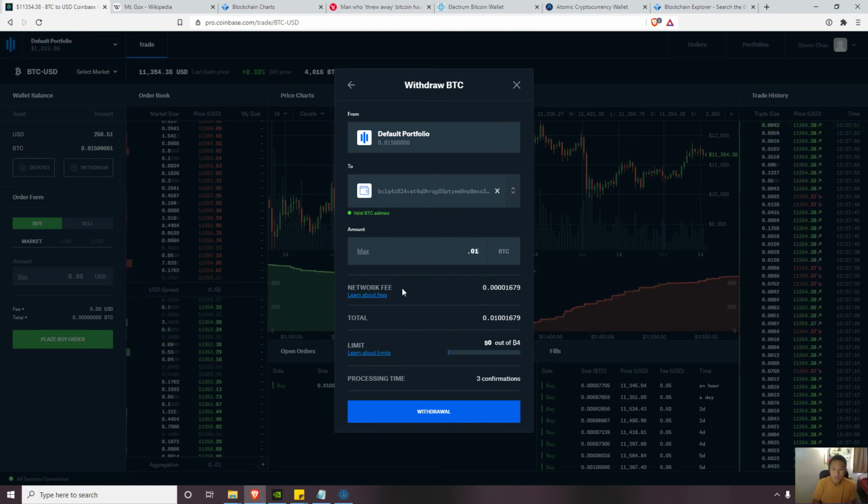So when we're transacting in Bitcoin, there is a cost to send the transaction. And this is known as the network fee or the miner fees. I'll go into that a bit later, but just understand that you will most likely always have to pay a fee when you're transacting in cryptocurrencies. Some fees are lower than others, and a lot of times the fees depend on how congested the networks are. So I honestly don't think this is too bad.